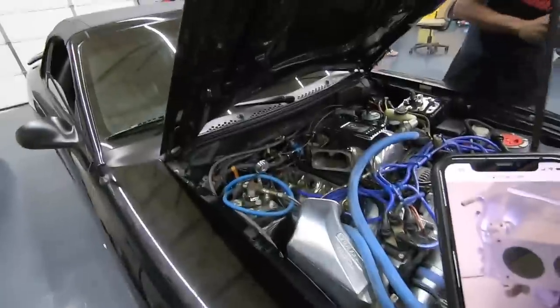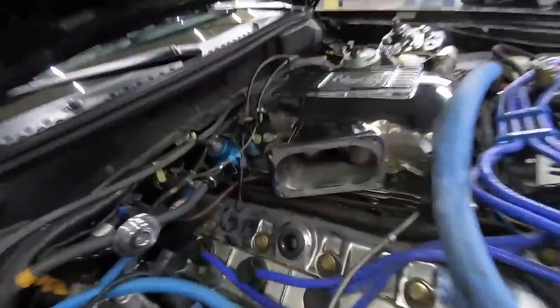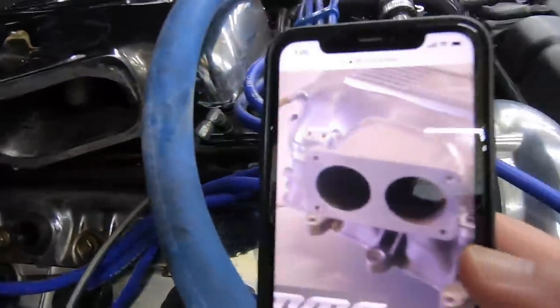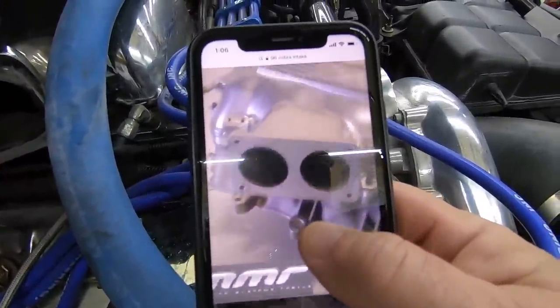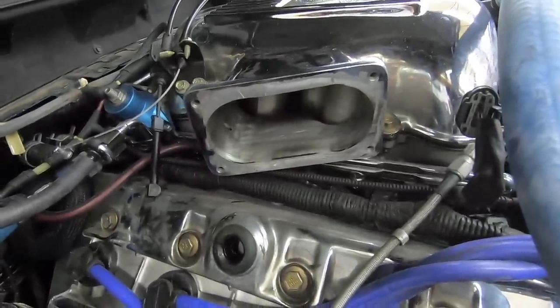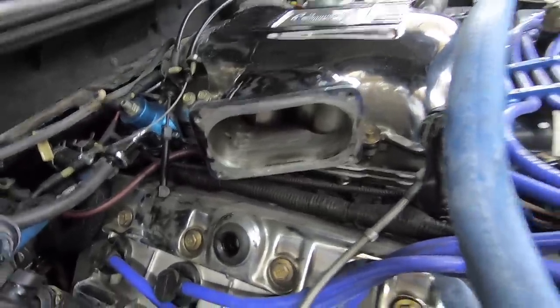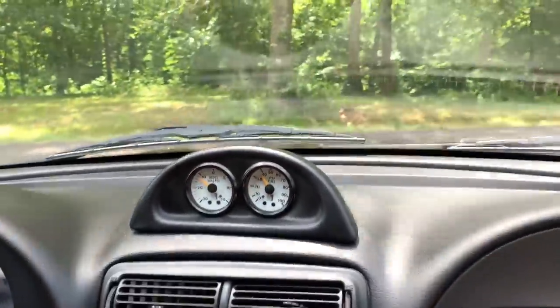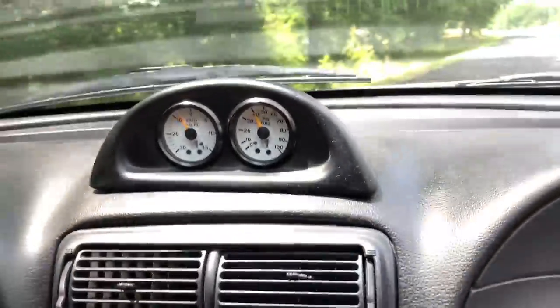Problem solved. Guys, the stuff you find when you pull it apart. We were looking at this, like, man, it looks like they've been doing some porting in it. And I pulled up a picture of a 96 Cobra intake. They did some serious porting on that thing. Pretty sweet. All right, guys, take 15. See what she does now.